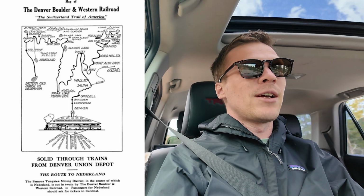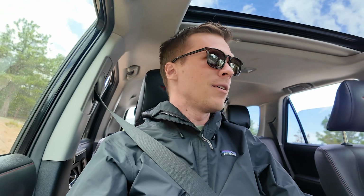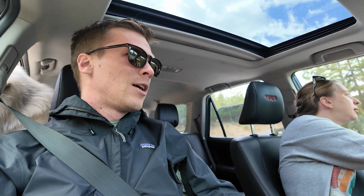We're over here, up in the mountains, following another one of Colorado's historic railways, the Switzerland Narrow Gauge Railroad, rightfully called because we're up here high in the mountains, reminding people of Switzerland. The railroad started in Boulder, Colorado, and then eventually you could get to Estes Park, which is where the Rocky Mountain National Park is at, but stop through all these towns.